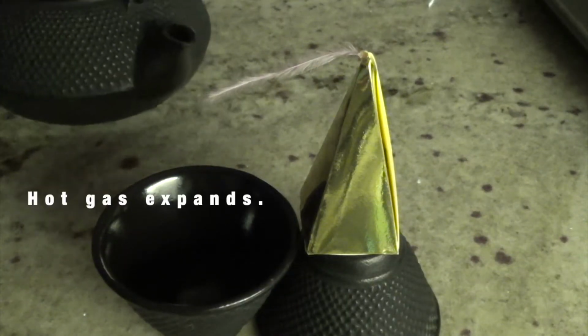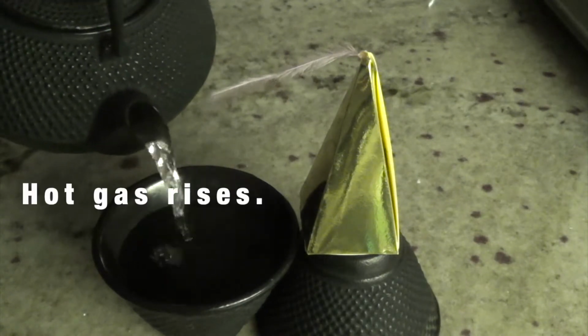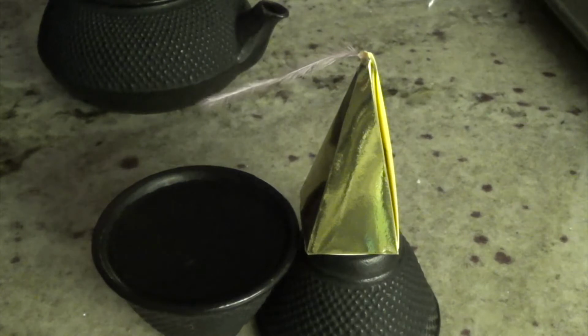So what if I pour some hot water into the teacup? Will the evaporation from the teacup affect the feather? And if you look, you'll notice that the evaporating water is indeed pushing the feather around.